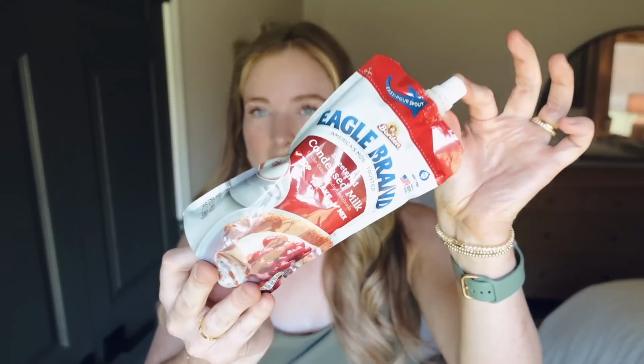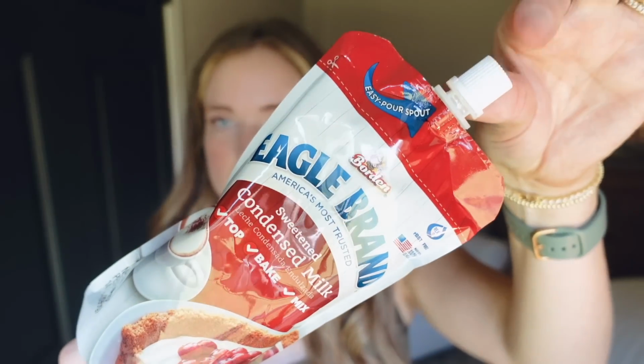Again, somehow April and May have had this special kind of magic where everything has just been tasting delicious. So let's just start with sweetened condensed milk in coffee specifically. I love sweetened condensed milk. It is so yummy. Did you know that you don't have to buy it in a can anymore? Now they sell it in these really cool squeeze pouches.